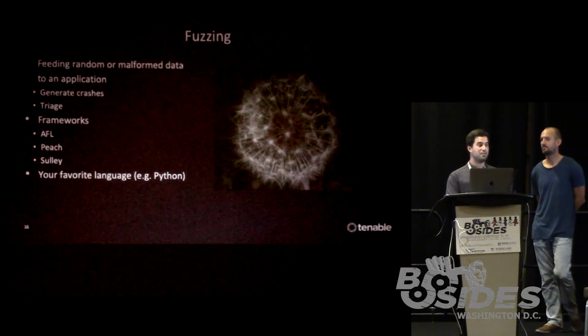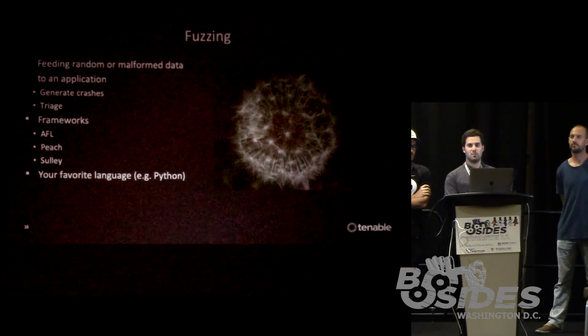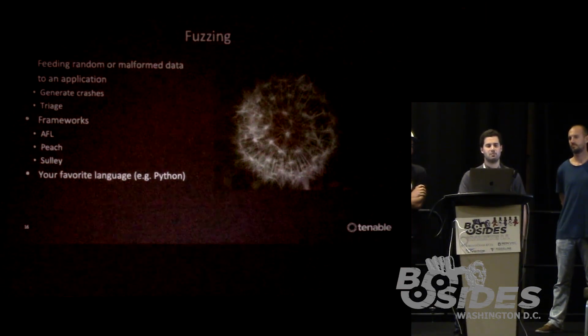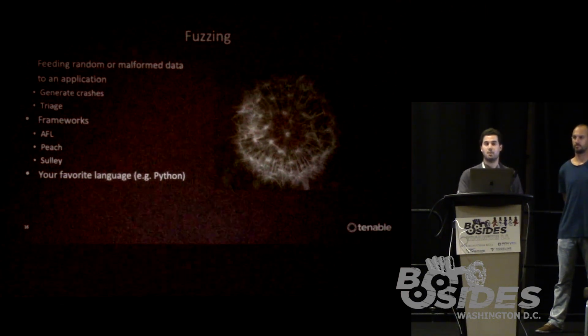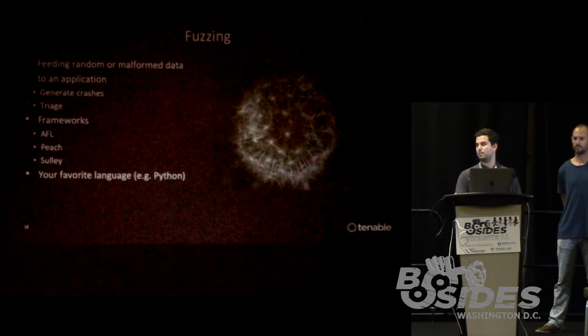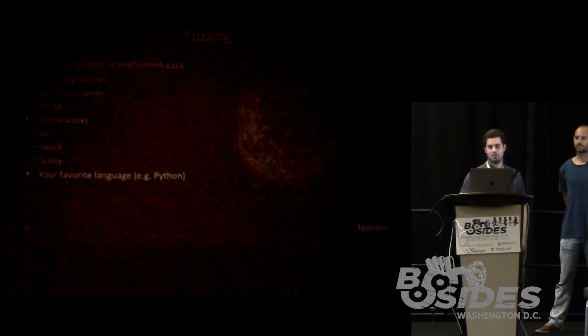And fuzzing is probably one you've heard a lot about, finding memory corruption bugs and stuff like that. But just having an idea of how to feed an application random or malformed data is going to help you generate crashes. There are some frameworks that can help you with that, like AFL or Peach. And if you want something more custom, definitely go to Python or your favorite language. So I'll hand it over to David.